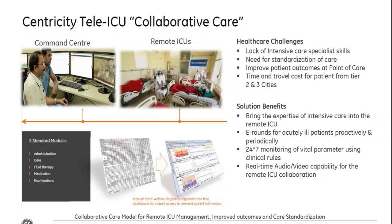In case these kinds of solutions are not available, the other way of supporting those patients today is actually transferring them, basically moving them from Tier 2 or Tier 3 cities to the Tier 1 cities where the intensivists are available. So that costs a lot of money to those patients, and also it delays the care delivery to them.